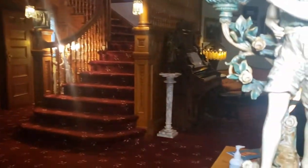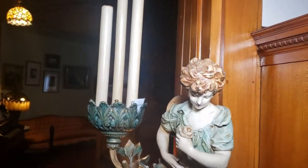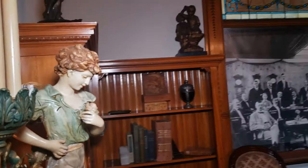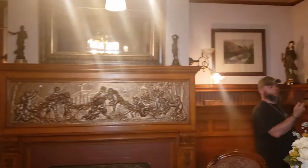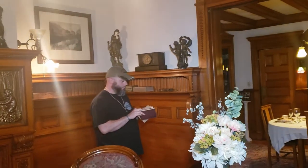Look at all these, and these aren't replicas. I think this is pretty much as the house was, because the house was never destroyed. It was abandoned for a while, but it was never left desecrated, I don't believe. This book, Birdie and the Carpenters, published 1868. This one, from the inscription on the first page, was given as a Christmas gift, December 25th, 1869. Jeez. History. So this is the front door of the museum.